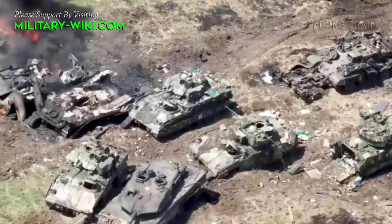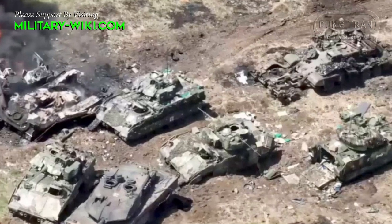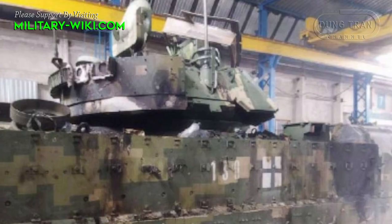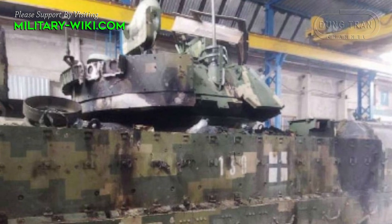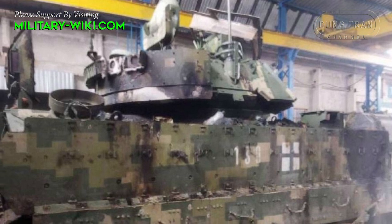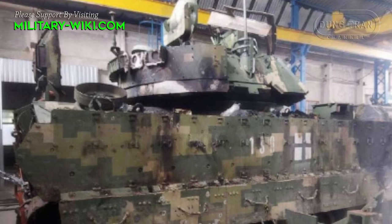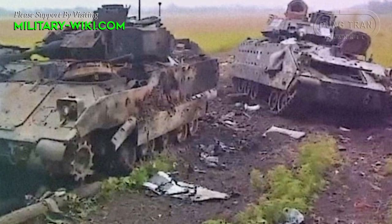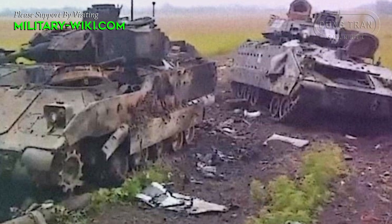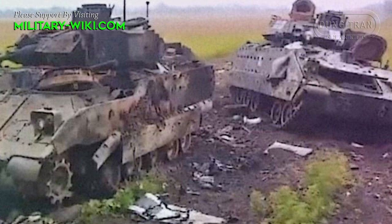Reports show that the US M2 Bradley fighting vehicles delivered to Ukraine have suffered heavy losses on the battlefield. According to the New York Times, Ukraine's 47th Mechanized Brigade lost 30% of its Bradleys in just 2 weeks. The first images of the heavily damaged vehicles in the battle, along with the Leopard 2A6 tank supplied by Germany, appeared in early June.